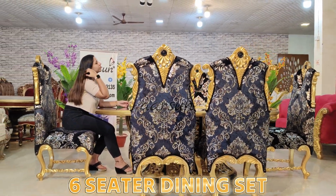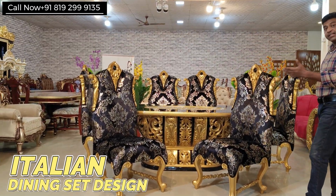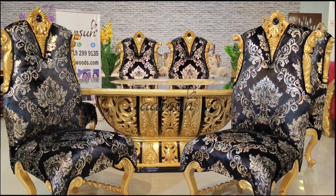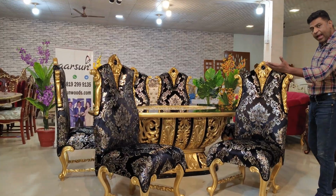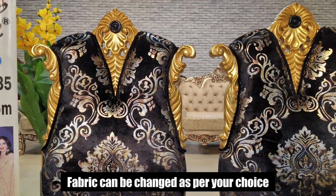Here I have one more six-seater dining design for you, and it is one of the masterpieces that we have created till date. The design is Italian from a catalog. The client loved it. He asked us to make it for him in teak wood in fine finishing as per the client's requirement and the fabric that is chosen by the client himself.